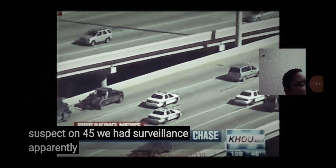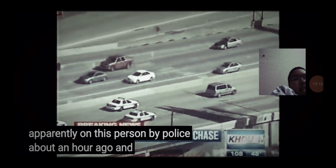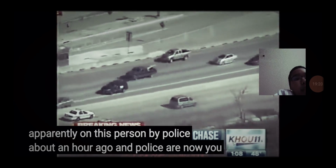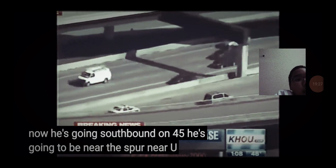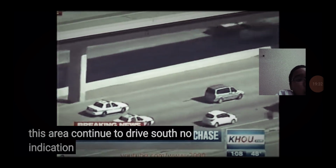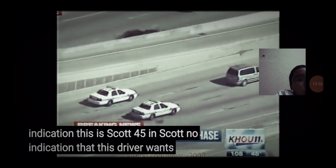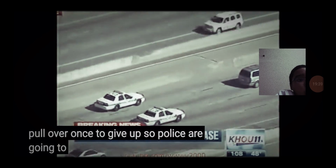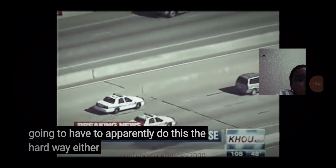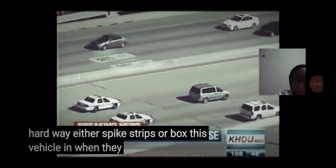We had surveillance apparently on this person by police about an hour ago, and police are just hanging in there. And now he's going southbound on 45. He's going to be near the spur, near U of H in this area. Continue to drive south. This is 45 and Scott. No indication that this driver wants to pull over, wants to give up, so police are going to have to apparently do this the hard way, either spike strips or box this vehicle in when they get an opportunity.